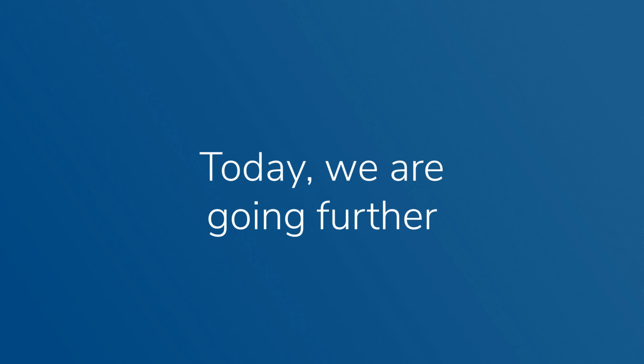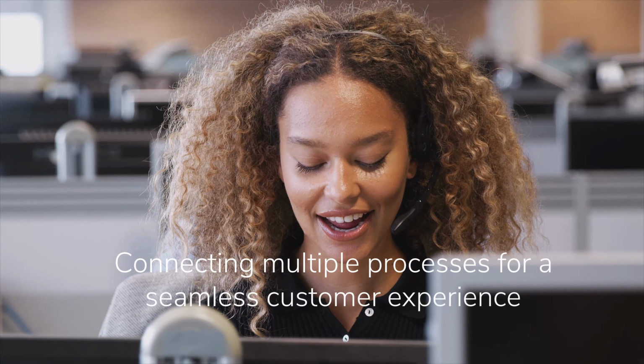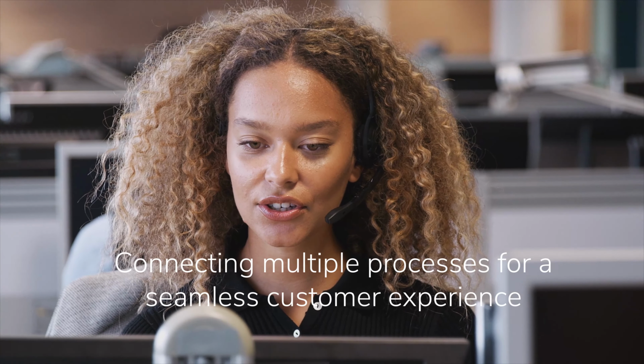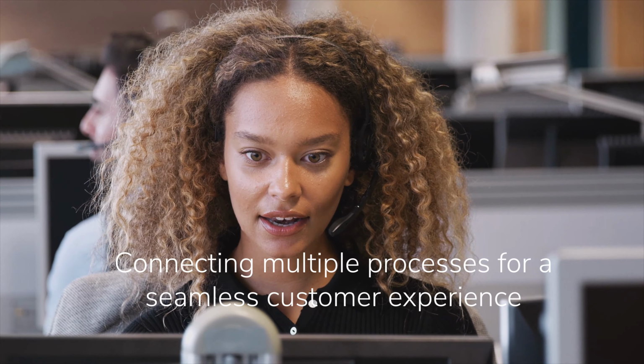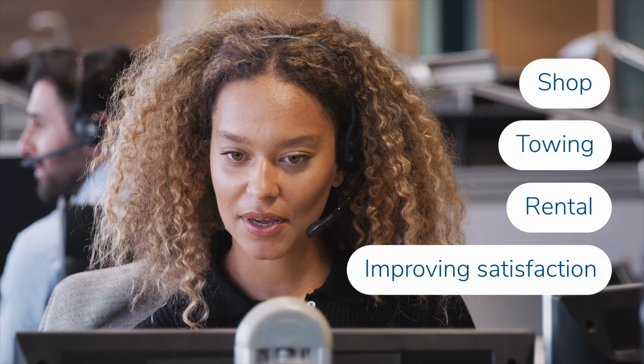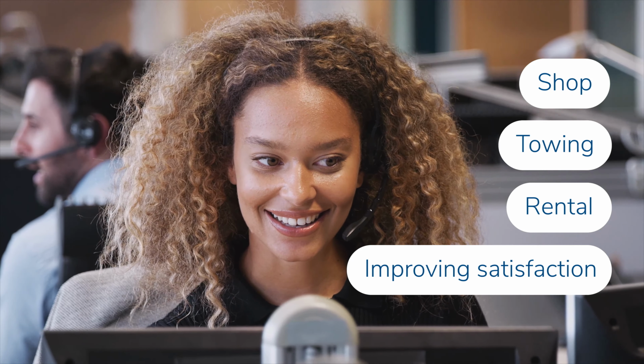Today, we're going even further, connecting multiple processes to provide a seamless customer experience across vehicle claims services, partnering on our open platform, including shop, tow, and rental assignments, improving customer satisfaction and loyalty at every step.